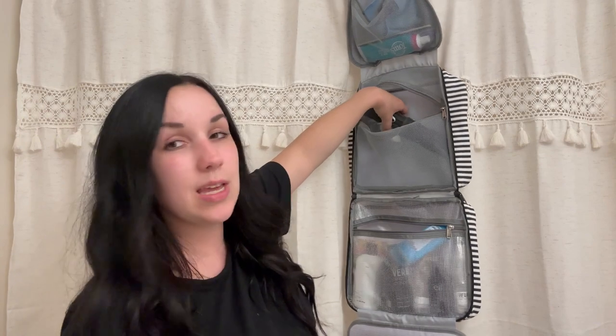These two things I actually keep in here. I don't ever take them out because they're just for travel. It's a little bag of cotton balls in case I need them, and my little heat mat for my curling iron or flat iron.